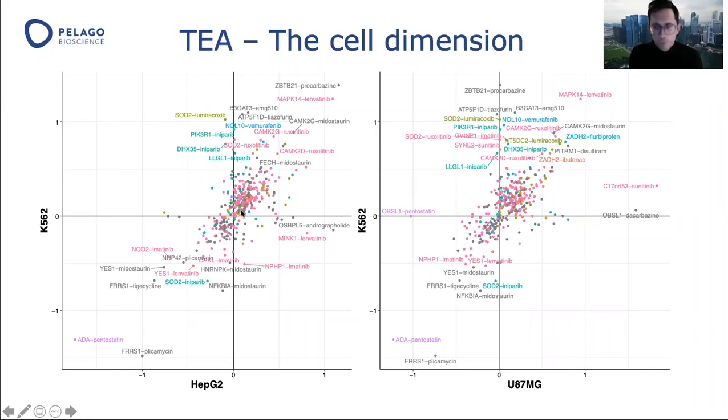Yeah, a large number of compounds, I should say, where the proteome behaves similarly, sometimes close to identical, but there are examples where this is not the case. And the most obvious ones are those that cluster on or around the X or Y axis in the plots here. For example, you can see that this protein, ZBTB21, is shifted to the same extent in K562 and HepG2s by procarbazine.